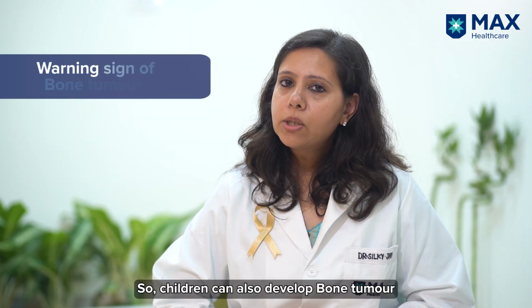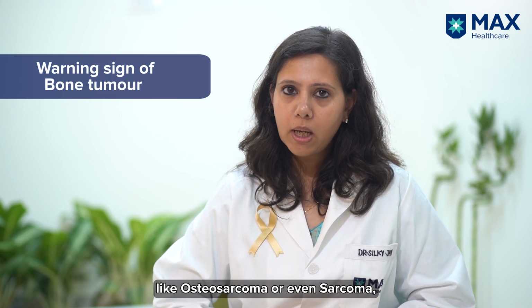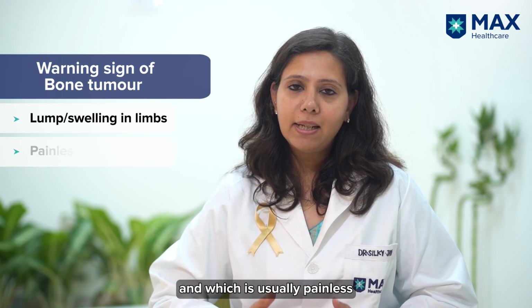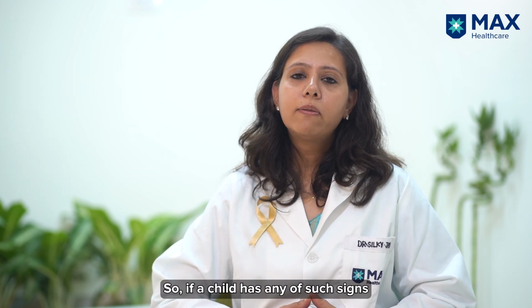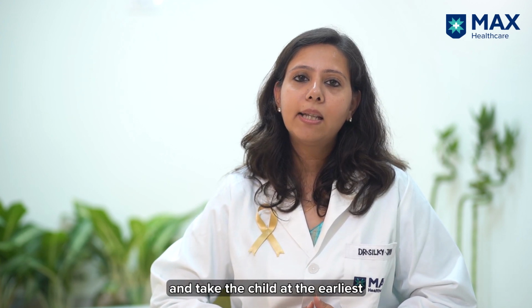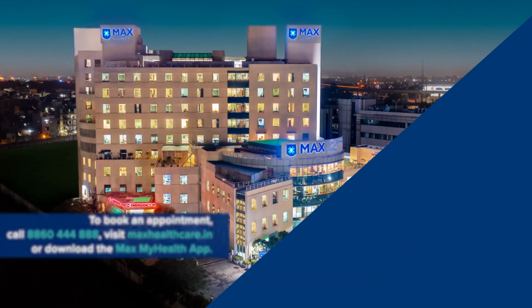Children can also develop bone tumors like osteosarcoma or Ewing sarcoma, which generally present with a lump or swelling in any part of the body, and which is usually painless and without any evidence of infection. So if a child has any of such signs or symptoms, please don't ignore them and take the child at the earliest to the pediatrician or a pediatric oncologist.